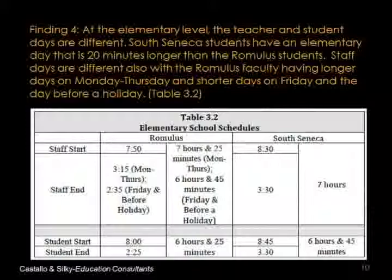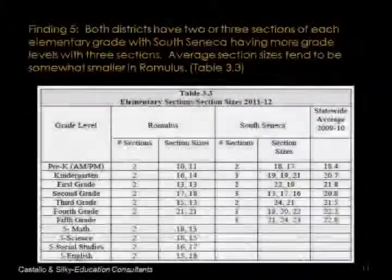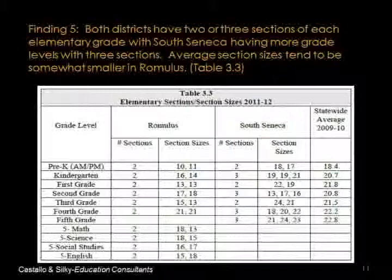We examined the number of sections of grades at the elementary level, as well as the size of those various sections, and I'll just point out a couple of things. First of all, South Seneca, being a little bit larger, has a few grades where there are 3 sections of the grade. As you can see, kindergarten 3 in 2011-12, 3 sections versus 2 over in Romulus. So just being a little bit larger district, there's more sections.